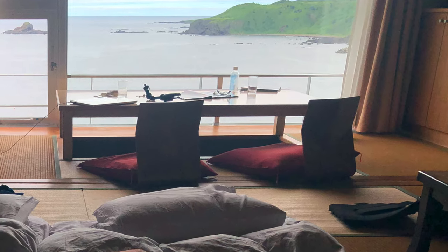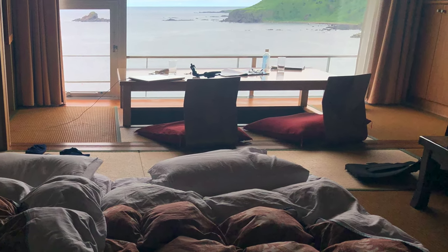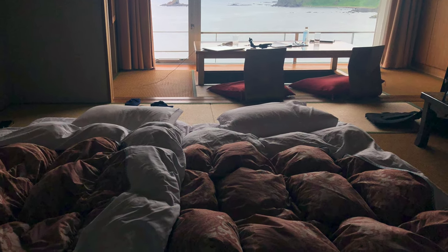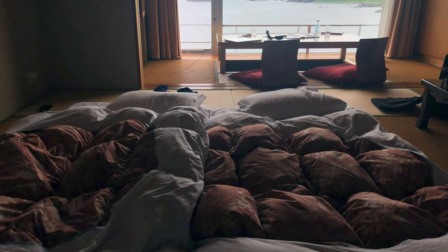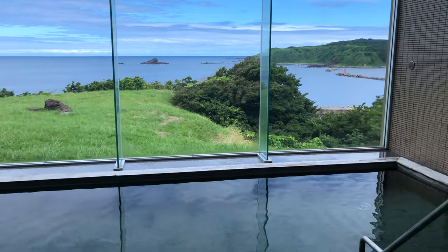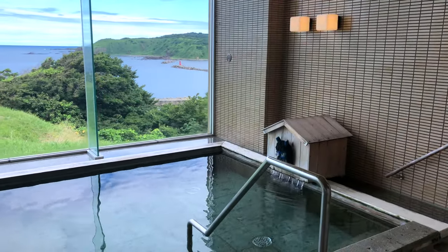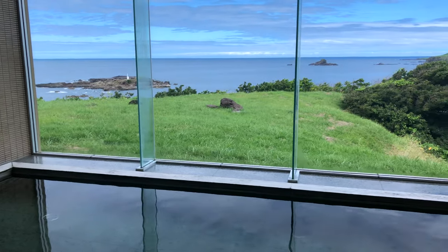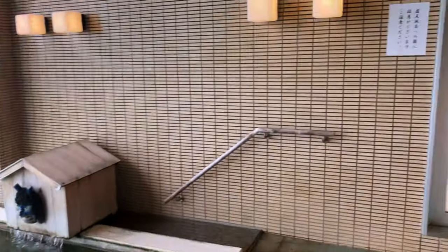When we returned to our room, our futons were laid out, which was lovely, and the curtains were drawn. So this is the next morning. As you can see, this is the onsen area on the female side. And finally the weather is good and we have blue skies.